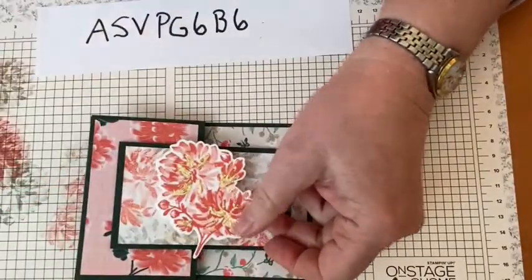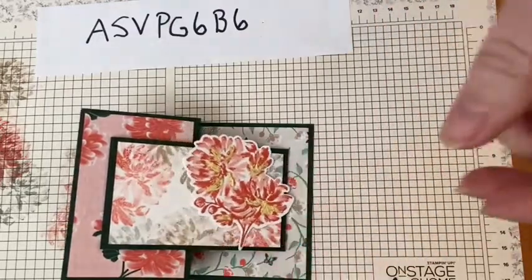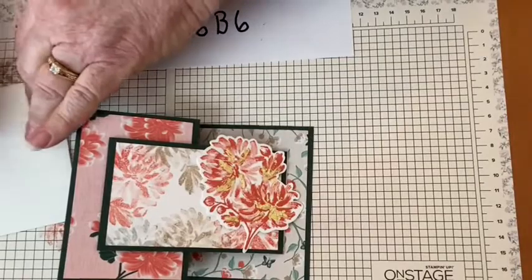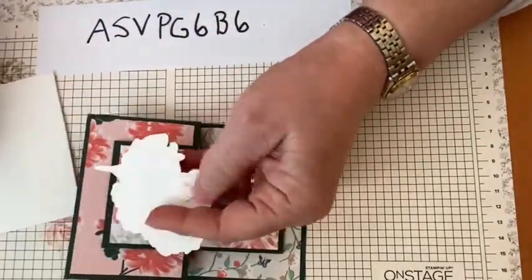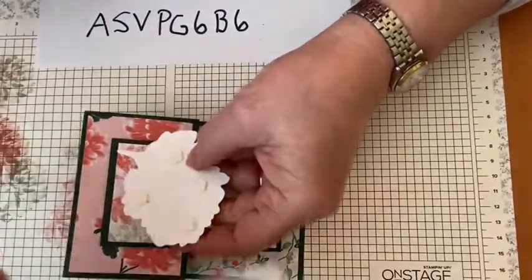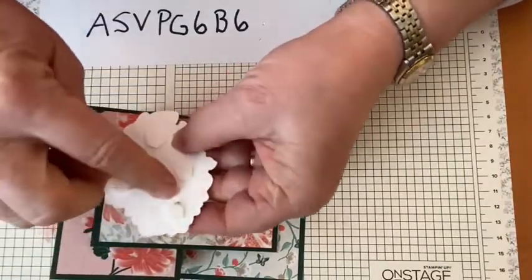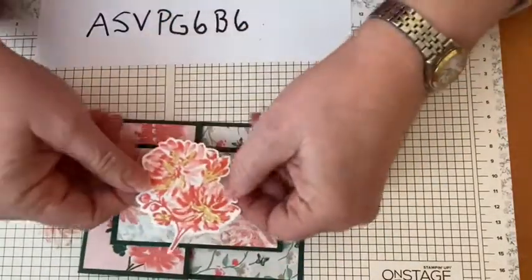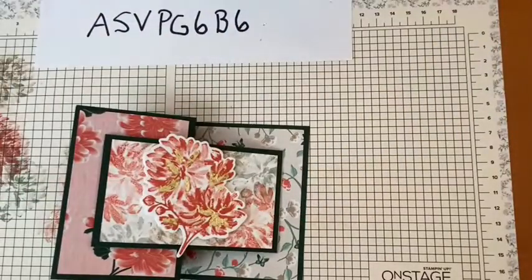What do you guys think? Gold flaking, you like it? Put it on. Again, pop it up with some dimensionals. See, look, we got gold flaking that stuck to my finger. That's now on a dimensional. Like I said, I'll be picking that up off of pretty much everything later.